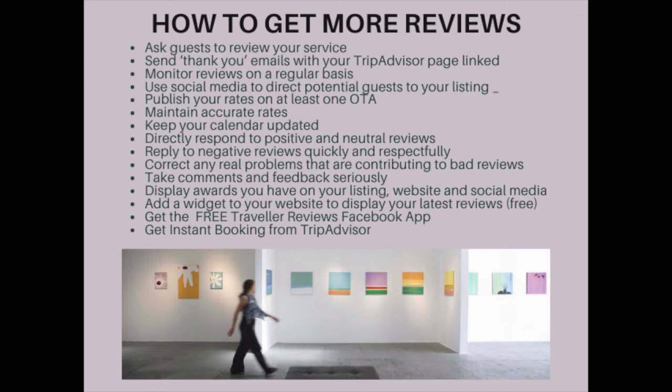Boost direct bookings. Display any TripAdvisor awards you have on your listing, website and social media pages. Add a widget to your website to display your latest reviews. This is free. Get the Traveller Reviews Facebook app so guests can review you without leaving Facebook. Get instant booking from TripAdvisor so prospective guests can book directly from your listing page and save the online travel agency's commission fee.